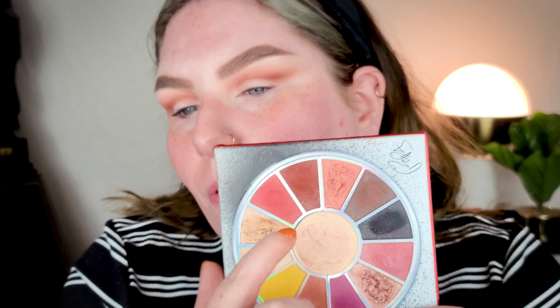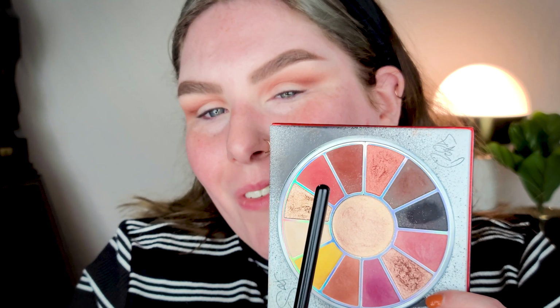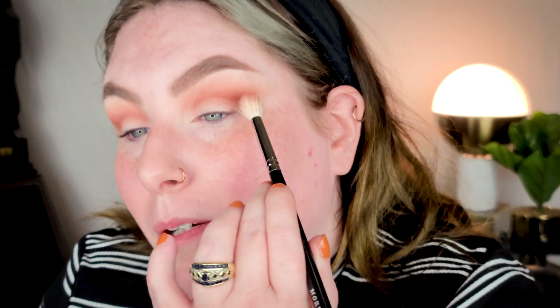Shade right here, this is kind of watermelon. It's like watermelon but brown at the same time. I'm gonna take that, or maybe a deep peach, and I'm just gonna kind of bring that in between the 2 shades on a fluffier brush.